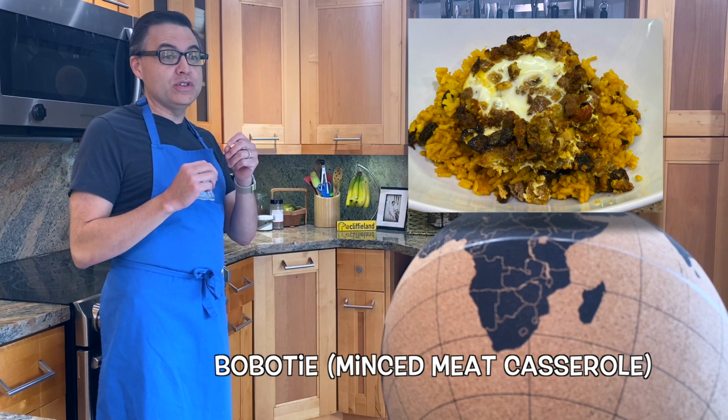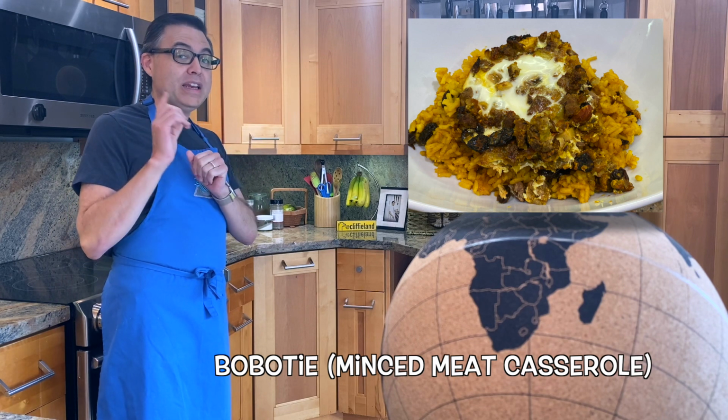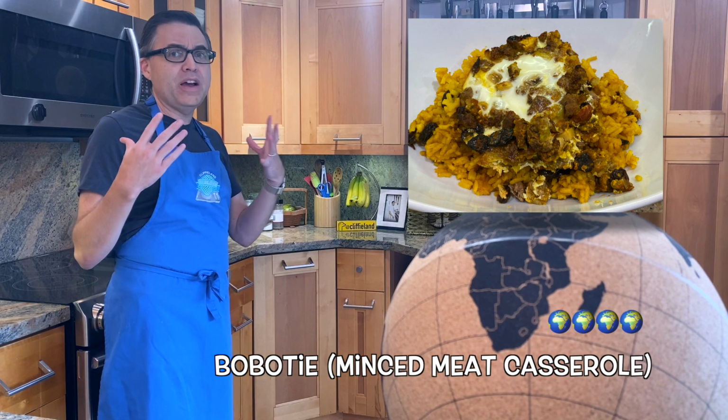It had those flavors of the raisins and the apples in there, a nice little bit of crunch. Loved it. I'm gonna give that one 4 out of 5 globes. It's really a nice simple dish, and it's kind of heartwarming in these times to have something that's like comfort food like that.